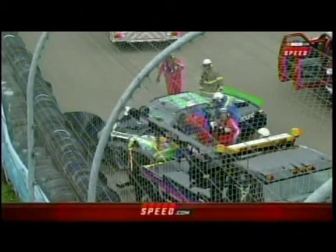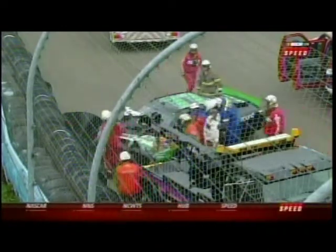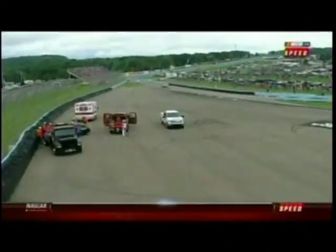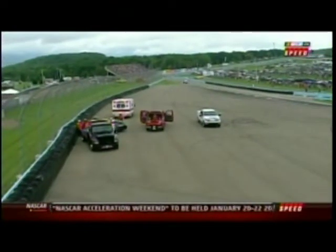This is a tire barrier. You can see there's a guardrail there. You see Denny inside the car, and the safety workers there attending to him.